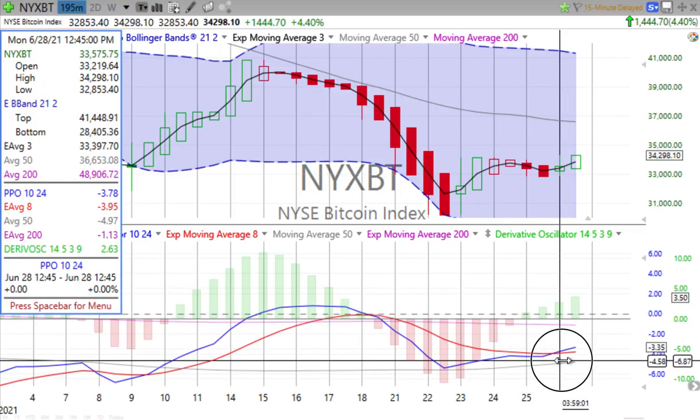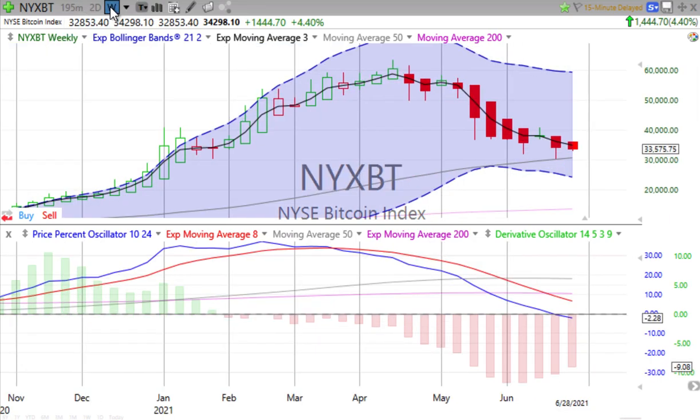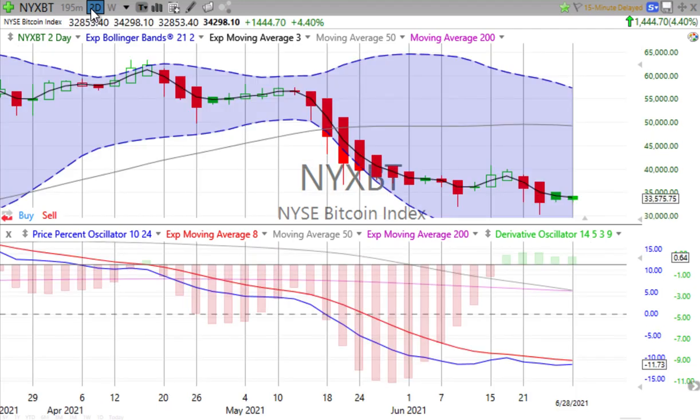We did see crossing over, going up on the half-day chart on Monday. That's, of course, good to see, but with all that downward pressure on the weekly and the 2-day, still got a lot of headwinds for Bitcoin.